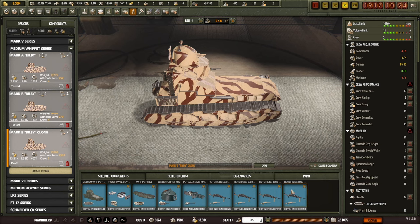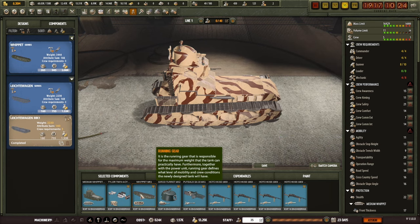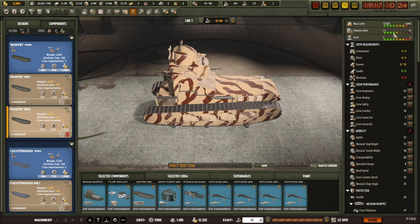So we should now be able to put the Bilby Mark III in. Oh, it's still over. Tracks. We have the Whippet, the new set of Whippet tracks that we made. That'll be lighter, and we come in with 500 kilos to spare, so 15 tons. That comes in. The crew is still super cramped, although we get pretty good crew performance out of this tank.